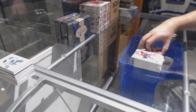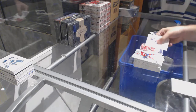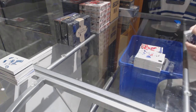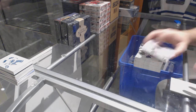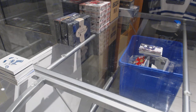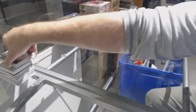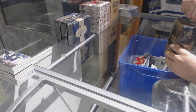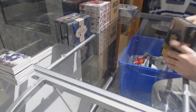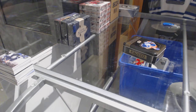And a moment of Carey Price for the Montreal Canadiens. Stallberg for the Carolina Hurricanes update. And Laine for the Winnipeg Jets season highlights. I would say those Young Guns acetates are just absolutely beautiful cards.